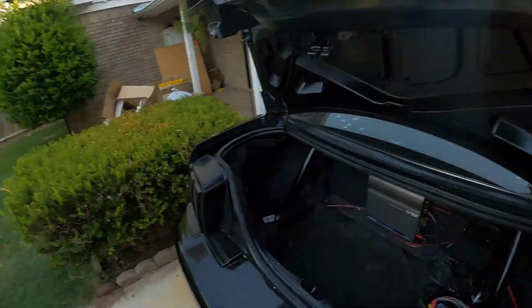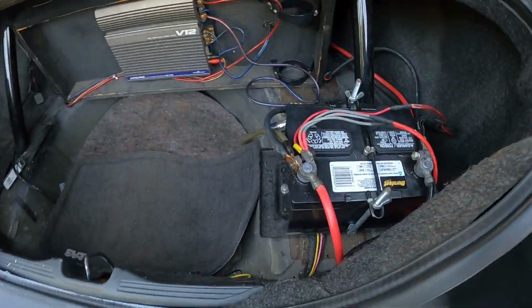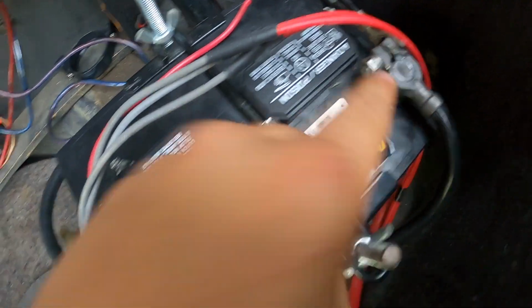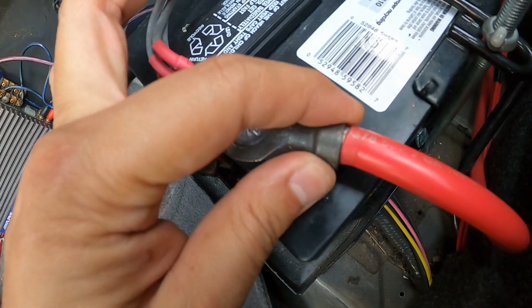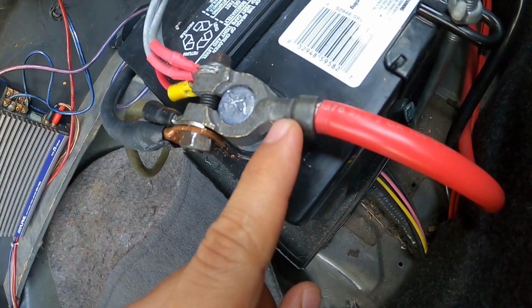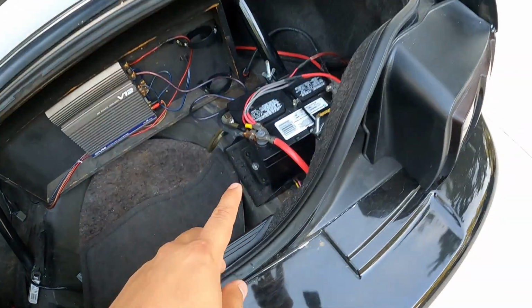Well, let me show you. So you guys see these battery clamps? As you can tell, this material is really thick, so you can't squeeze it. This is not a crimp style. You have to solder these in, okay? So remember, you guys, if you ever use them, you have to solder them.